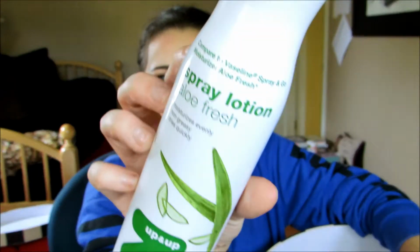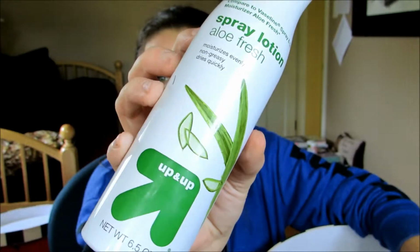So the first thing I have, this is from summer. This is the spray lotion in Aloe Fresh, and that's from Target. I really liked the one from, I can't remember what brand originally I think did these. It was like Nivea maybe, or Jergens. I don't know, but I thought I'd save a couple bucks to get the Target brand, and this was really good when I had sunburns because I didn't have to actually rub it on. I could just spray it and then feel the soothing begin.